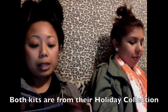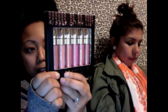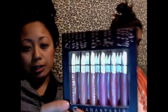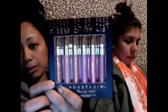Okay. So, they had this lip gloss set, Kisses on My List. It looks like this. It comes with 6 lip glosses. Normally $30, and I got it for $14.97. So, it comes with some pretty, pretty colors. I'm excited to swatch these and play with these.